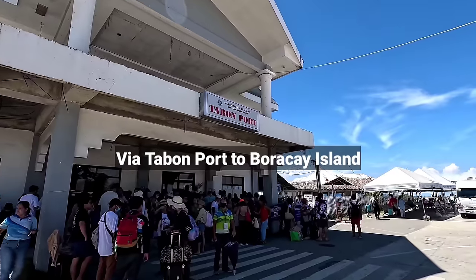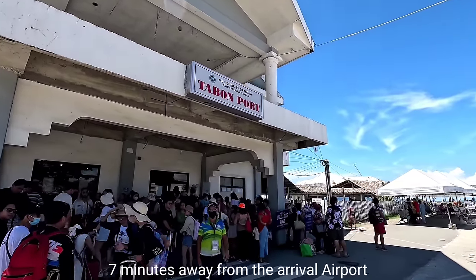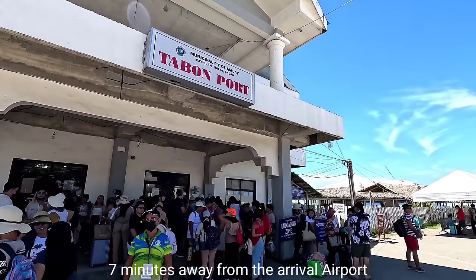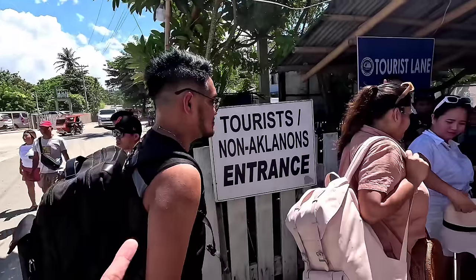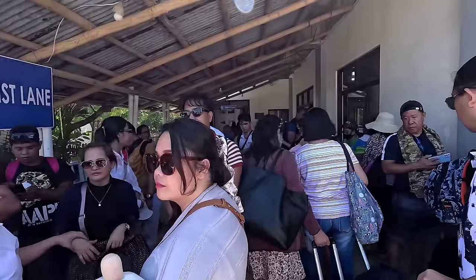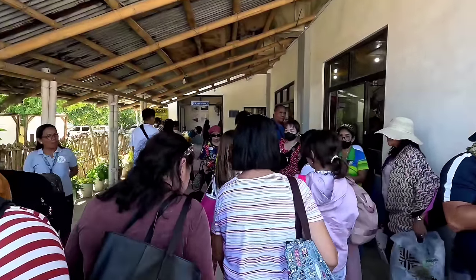Guys, we're now at Tabon Port. It is 7 minutes away from the arrival airport. If the weather is bad here at Tabon Port, we go in for the environmental view and everything.